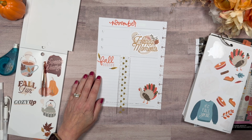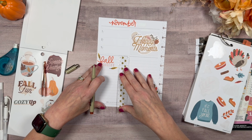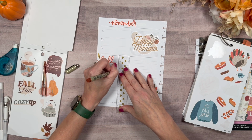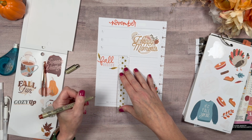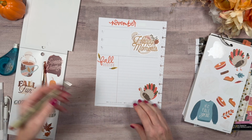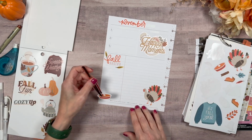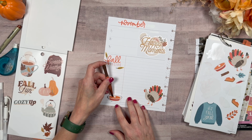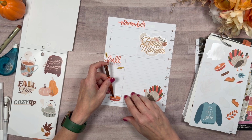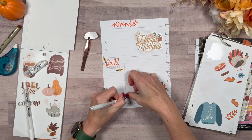So let's go back to my brown micron because it kind of works. Same color. Let's see. Am I straight? I think I am. Oh, it may not be exactly straight, but that's okay. It'll work. All right. So for my fall baking, I am going to grab one of these adorable little pies. And I'm going to get something in over here. If I put this here, now that I've done that, let me cover it up now. I suppose I should probably have measured this sticker first.